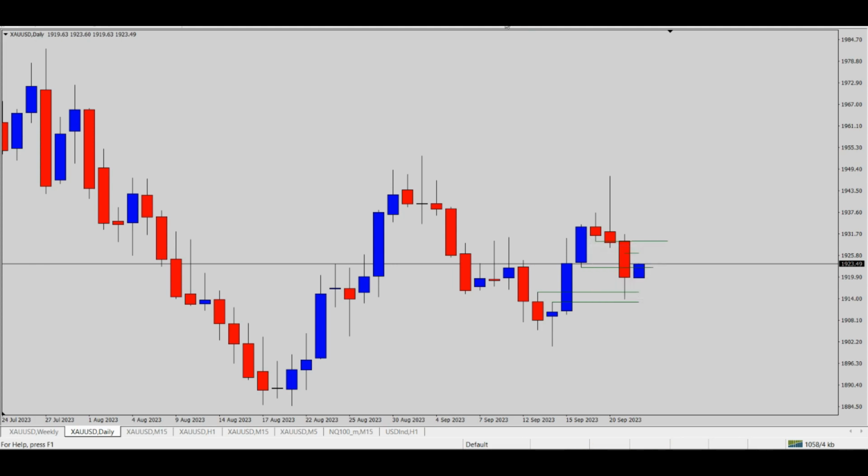So we can see right here on the daily time frame. The moment this candle closed bearish this way, I knew that okay, we've attacked buy side liquidity and we've attacked sell side liquidity, and we closed impulsively to the sell side.